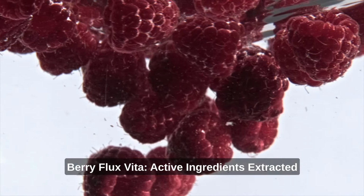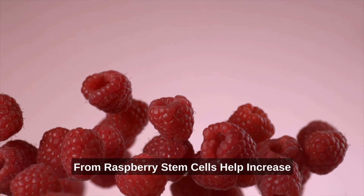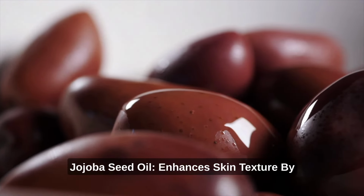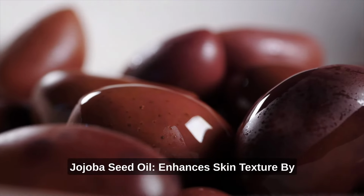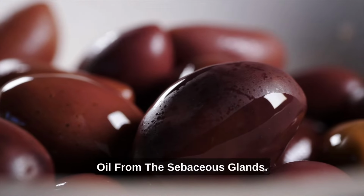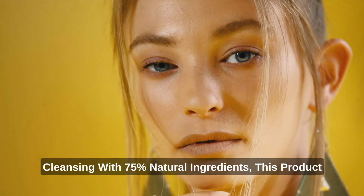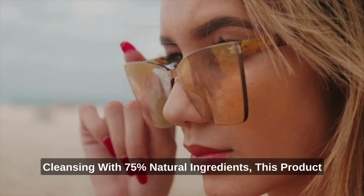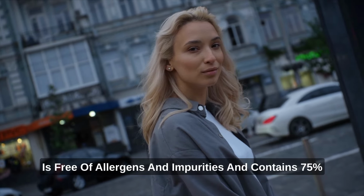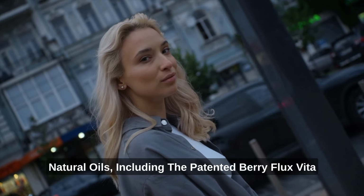Berry Flux Vita: active ingredients extracted from raspberry stem cells help increase moisture content and enhance skin elasticity. Jojoba seed oil enhances skin texture by thoroughly cleansing the skin and controlling excess oil from the sebaceous glands. Key benefits: cleansing with 75% natural ingredients. This product is free of allergens and impurities and contains 75% natural oils, including the patented Berry Flux Vita.